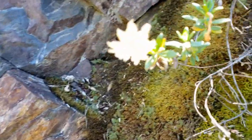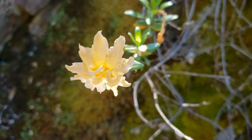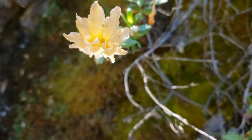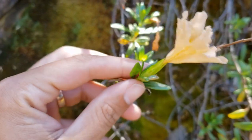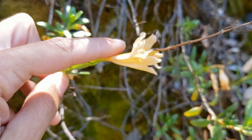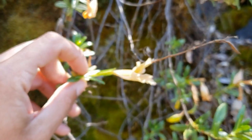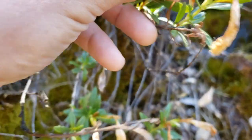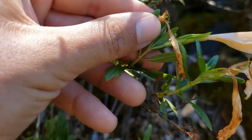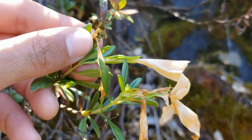And here we have a gorgeous monkey flower. This is the artist formerly known as Mimulus. This is now in Diplacus. They split up the Mimulus based on whether this tube here is longer or shorter than the attachment point, which is called a pedicel here. This is a better example. See that little stalk that the flower is on? It's quite short, and then the tube is quite long. That's what's placing this in Diplacus.